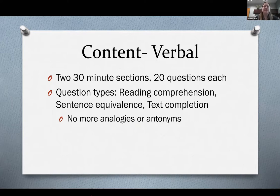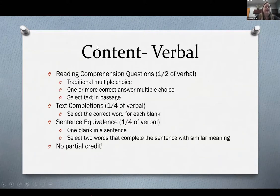That's old material. Which is nice because the analogies and antonyms were really mean because if you didn't know the words, there wasn't really much you can do with those questions. At least now it's all about words in context. Okay. So reading comprehension questions, they make up about half of the verbal questions you'll see on the GRE exam.